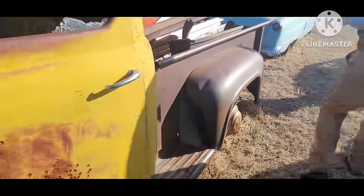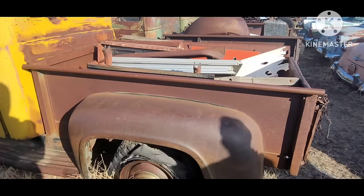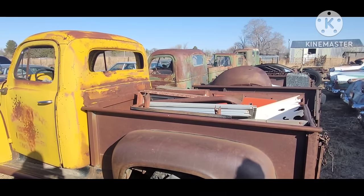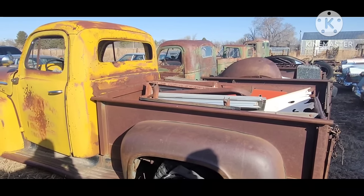What's a truck like this? It's a 53 bed on there, isn't it? Yeah, that's a different bed. Yeah, the bed's worth about as much to you, right? I don't know, those are selling pretty good.